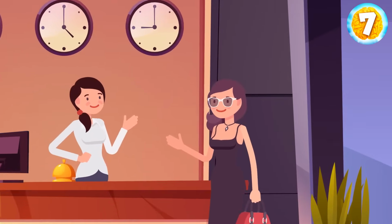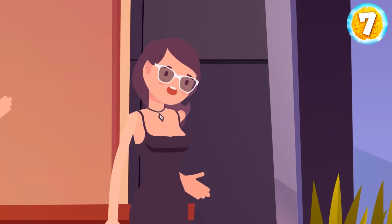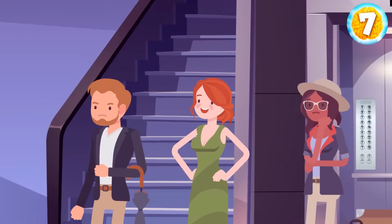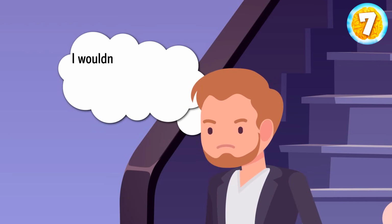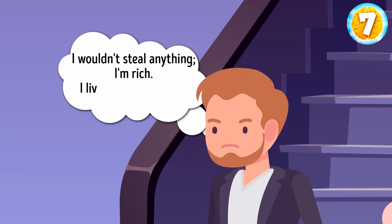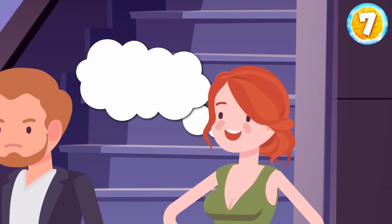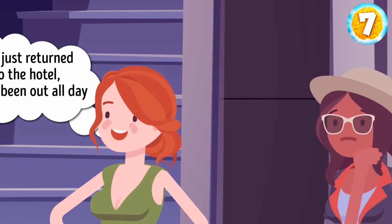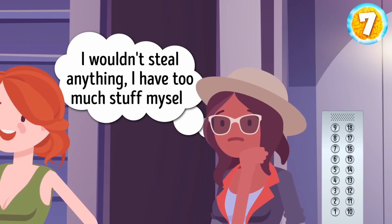A rich lady was booking into one of the best hotels in the city. When she got her key, she noticed that her bags had been stolen. The police interrogated 3 main suspects. Mr. Collins said, "I wouldn't steal anything. I'm rich. I live in the penthouse on the 20th floor." Mrs. Jones said, "I've just returned to the hotel. I've been out all day." And Mrs. Smith said, "I wouldn't steal anything. I have too much stuff myself."